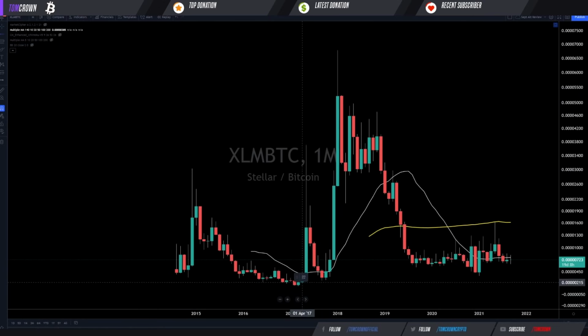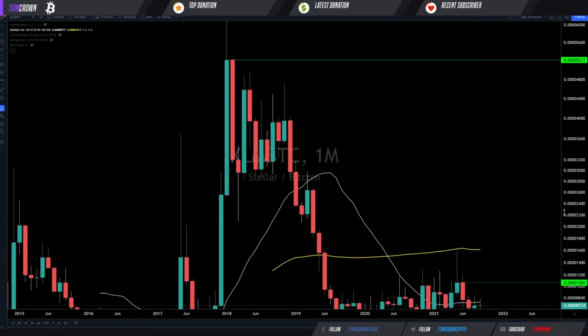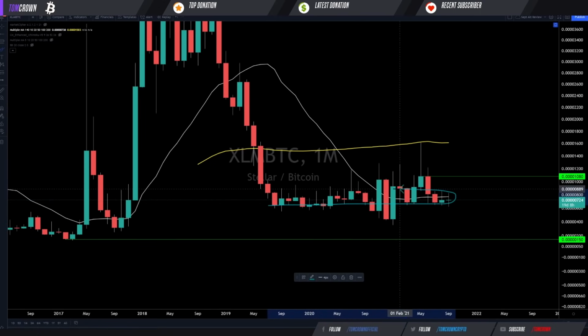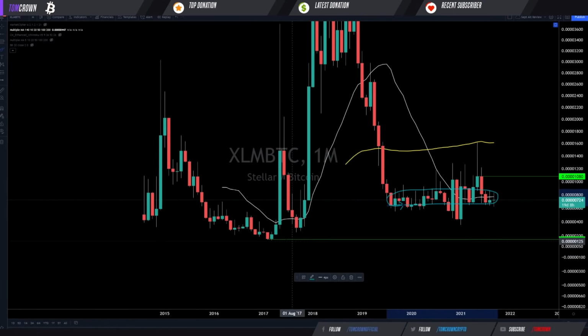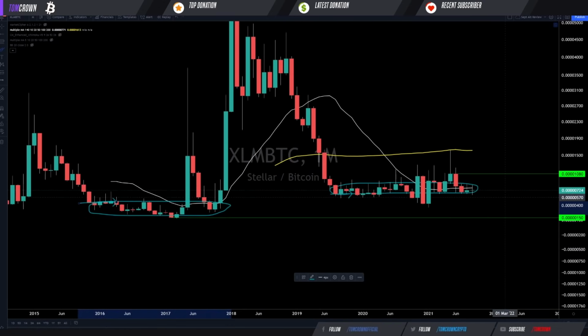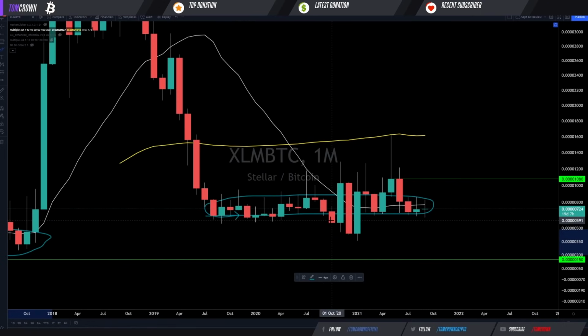XLM, here we go. So we looked at this in BTC pair, or in USD pair. Here we have it in BTC pair, and hopefully it's going to reflect what we were looking at. And honestly, it kind of looks like it does. We see that the 50 monthly has been tested. We see this just insanely long period of consolidation building support, and it's directly over our previous level of support. For me, I'm looking for upside on this. There's probably a trade hidden somewhere in this coin.